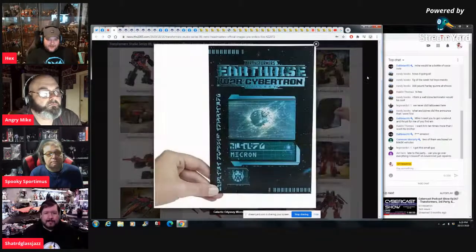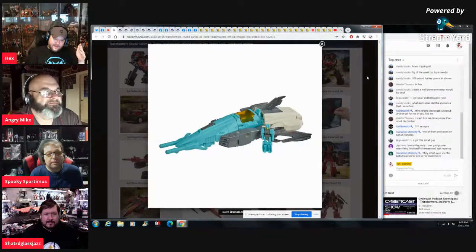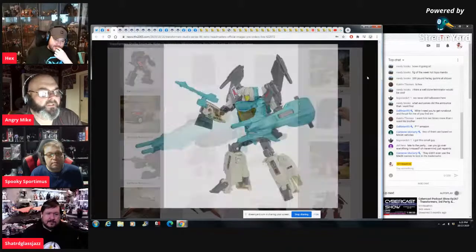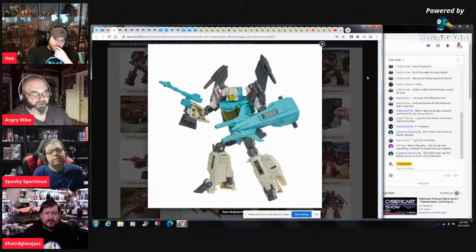So, whatever. And then this, I can't believe that they're doing this. These aren't even as good as the Takara. I think they are Takara, but the paint apps aren't as good. It's the heads that are based off Takara for sure. But anyway, this is a real cheap move by Hasbro. Where's our cash grab sound?